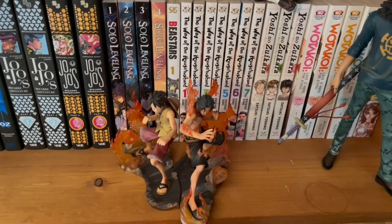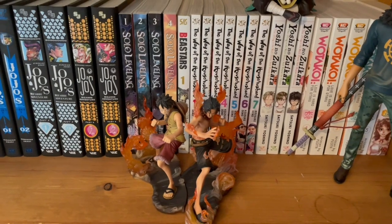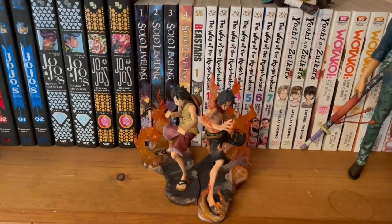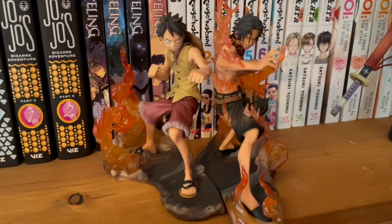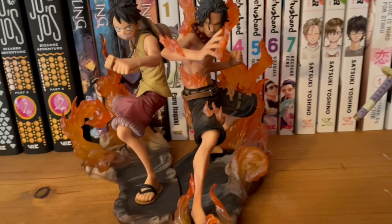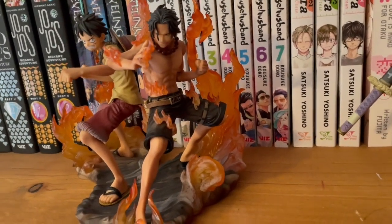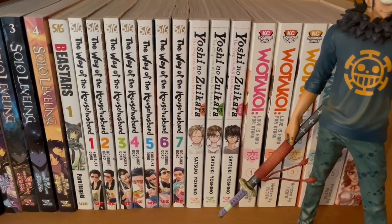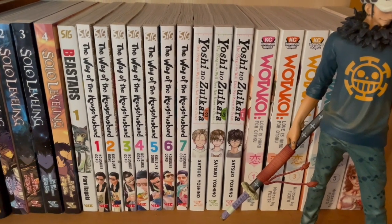Behind my Ace and Luffy figure, I have Solo Leveling 1 through 4. That's all caught up. I love the art in this, and it is probably one of my favorite power fantasy stories. Here is a close-up of my Ace and Luffy figure. I got this figure for my birthday, and it's such a high-quality figure that I love so much. As you can see, right next to Solo Leveling, I have Beastars Book 1. I got this book free at a local manga shop, and that is the only reason why I have it.